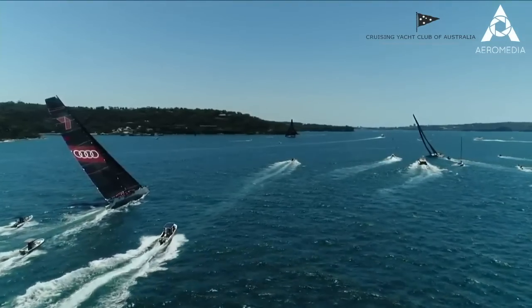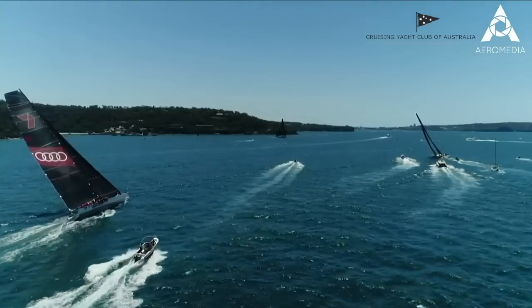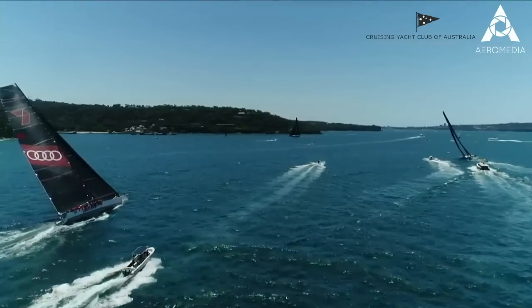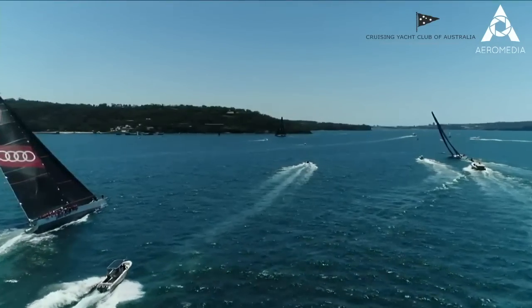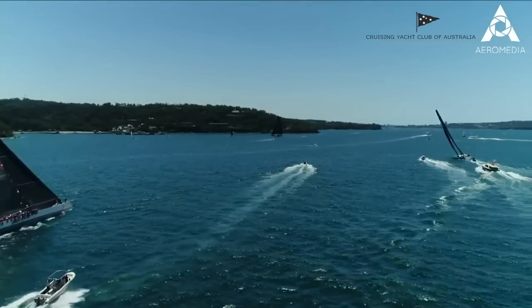Good pressure, 12, 14 knots perhaps. Beautiful sailing conditions. Cloudless summer sky on Sydney Harbour. Sydney Harbour at its best, unbelievable. Just don't get enough nor'easters these days.